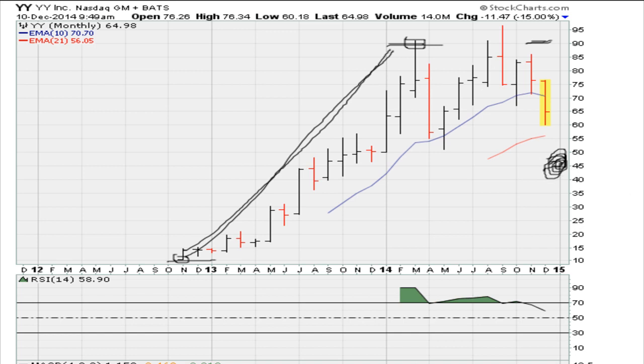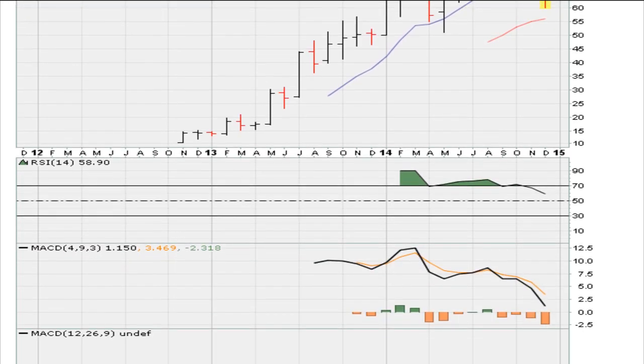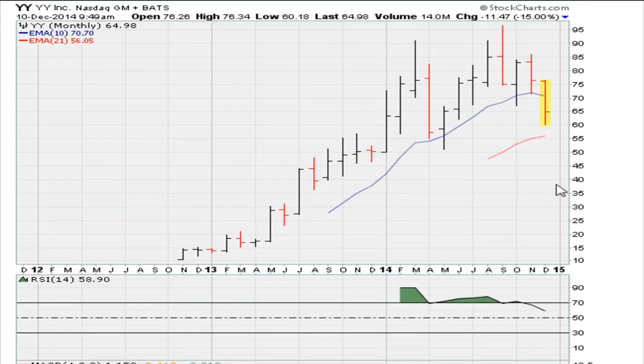So I still think more downside. Also, you can see that the MACD on the monthly is making fresh lows, and that's why it's been dropping. And also the possibility of moving below zero could indicate the probability of more downside action.